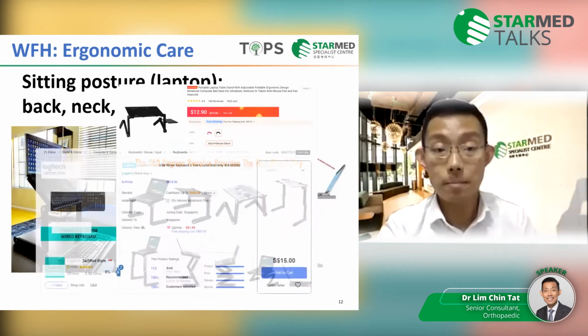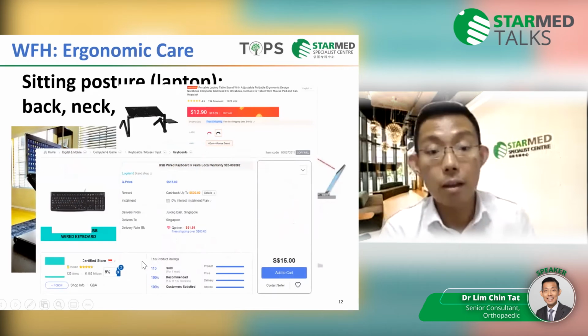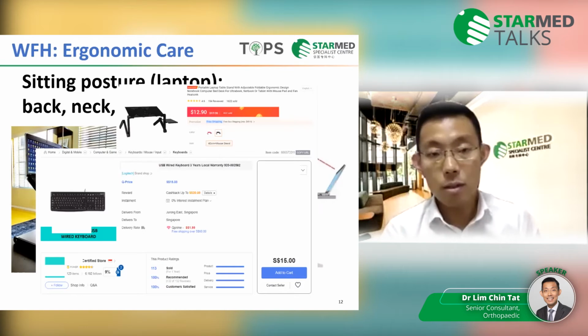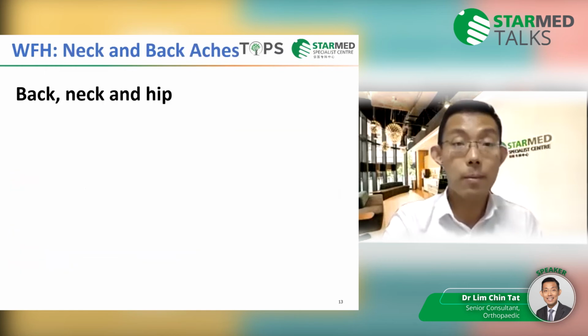Get a laptop stand and get a keyboard. Again, I've removed the brand. It's $15, and the review is really good, 4.5 stars, and it's sold like 113. So it's quite good. What I'm trying to get at is that it can be done. It's not expensive, and you should do it as soon as possible.